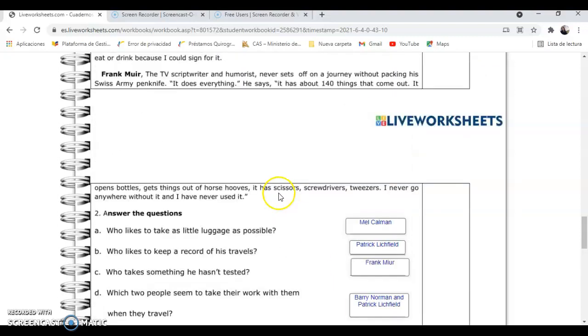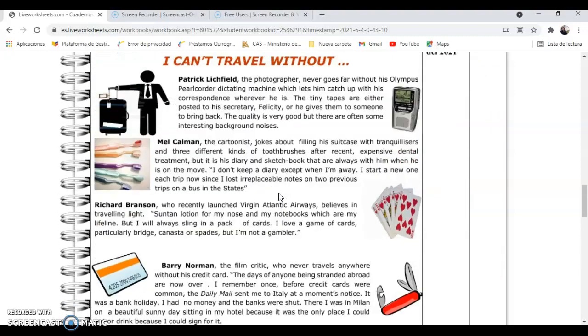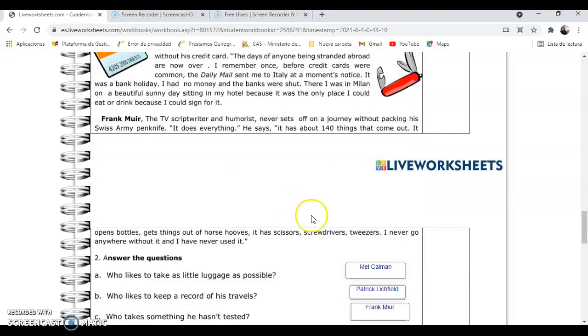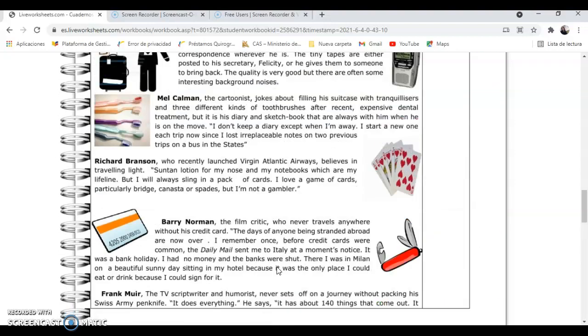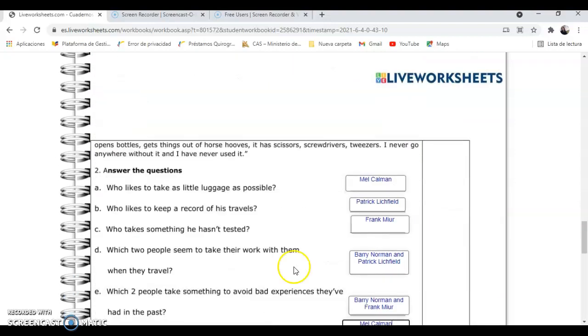Who takes strange things in your opinion? Mel Carmen. Who takes the most useful thing in your opinion? Barry Norman.